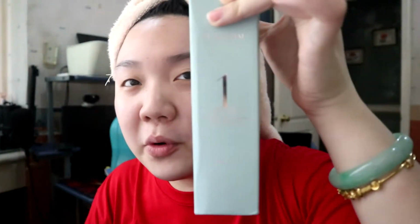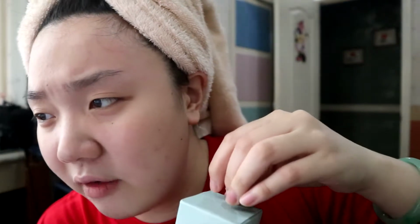The next one is number one, which is the toner. So this is the first toner, soothing and moisturizing. Again, blue calming hydro complex, Icelandic glacial water. So this one contains blue calming hydro complex and a high level of 130,000 ppm steam distilled cypress essential water to smooth and moisturize the skin.